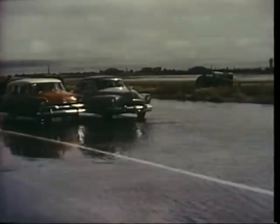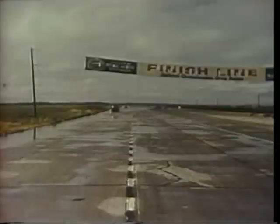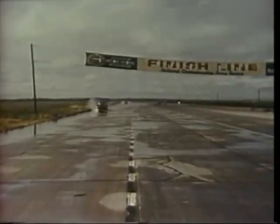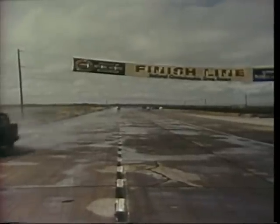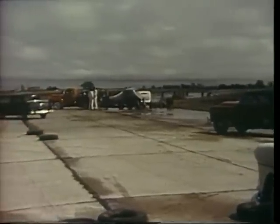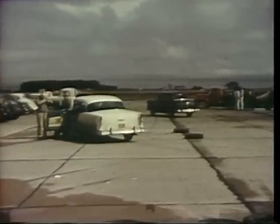And the next morning, the course was too damp for competition. But an important chapter had been written. Hot rodders from all over the country had gotten together to compete under the same rules and regulations. And drag racing was on its way, thanks to these pioneers who fought it out on the plains of Kansas.